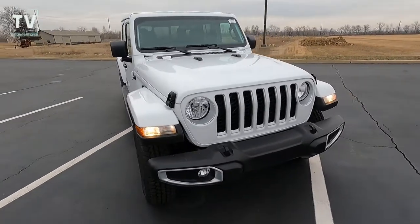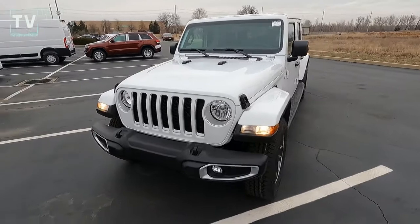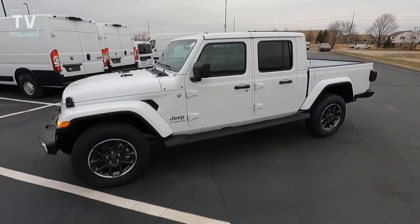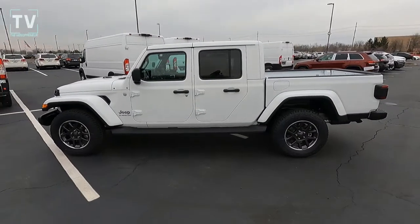Today we're looking at a 2021 Jeep Gladiator Overland 4x4 featured in bright white clear coat exterior with a black interior. This example is offered by Lou Fusz Jeep in St. Louis, Missouri, with a sticker price of $51,595. For additional information or to arrange a test drive, contact Alan. His contact information is below.